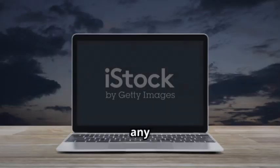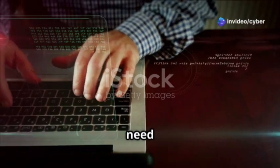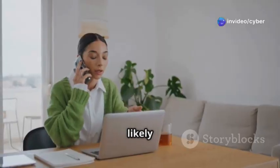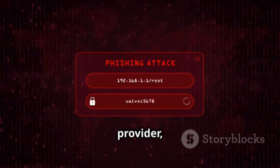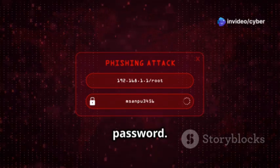Sometimes hackers don't need any fancy tools or techniques to hack your Wi-Fi network. All they need is a little social engineering and some phishing skills. You're much more likely to give up your Wi-Fi password to someone who calls you pretending to be from your internet service provider, or sends you an official-looking email asking you to reset your router password.